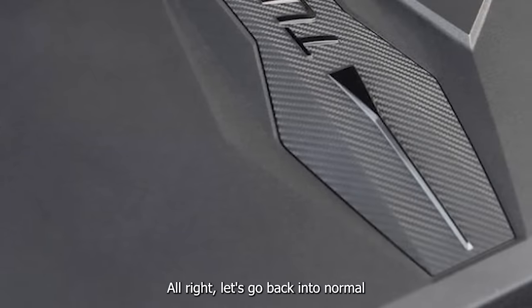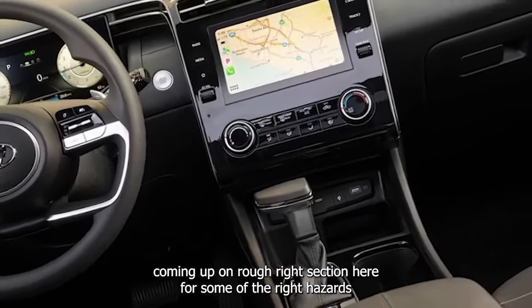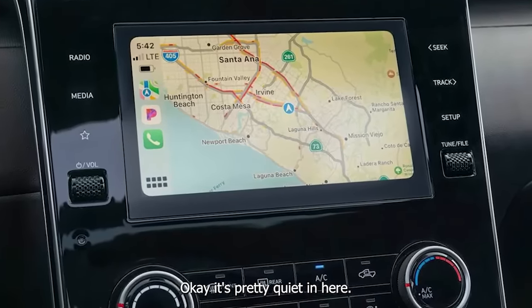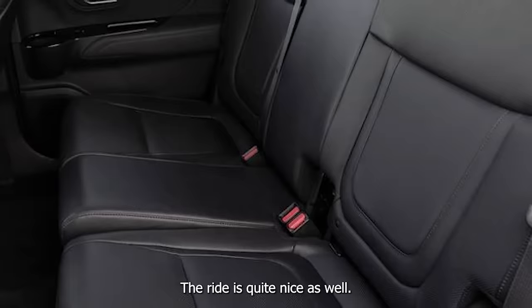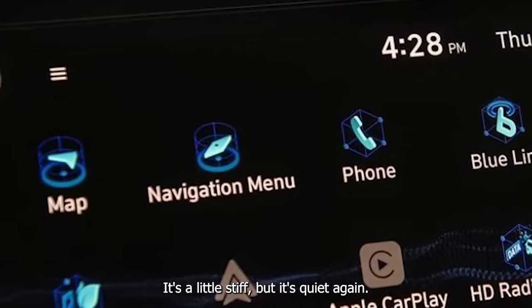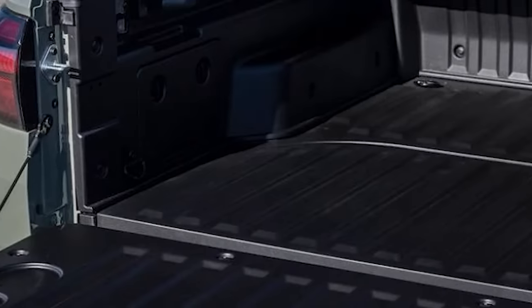Alright, let's go back into normal, or actually let's try smart mode, coming up on a rough section here with some hazards front and center. Okay, it's pretty quiet in here. That would be one advantage over the Maverick. It's certainly quieter going down the road. The ride is quite nice as well. It's a little stiff, but it's quiet again. You don't really hear much road intrusion.